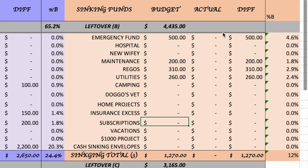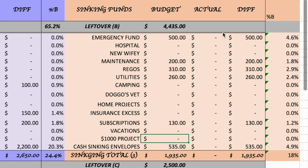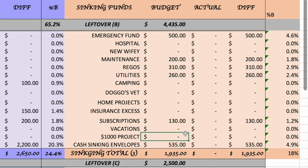All the rest of these are now in cash envelopes. Before I was keeping track of them here, but now I'm just doing it all in cash envelopes, and $130 to subscriptions. $1,000 project, I never planned for that. That is just extra money that we find along the way. And then $535 will be distributed. And now that I've got some extra room in the spreadsheet, I might start making some changes so I can actually have all of my different sinking funds here. Right now I have them in a different spreadsheet.